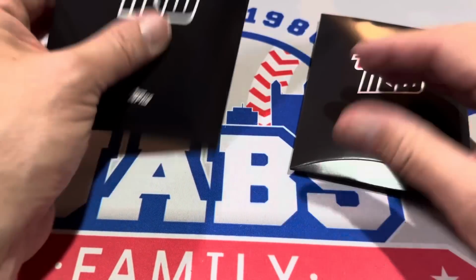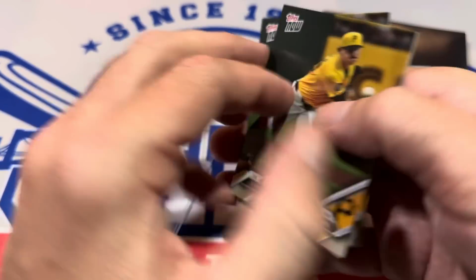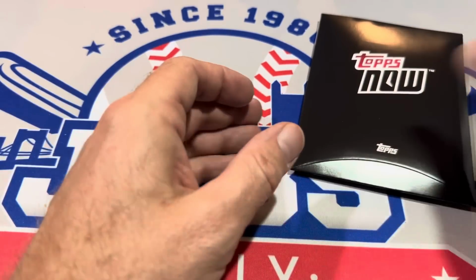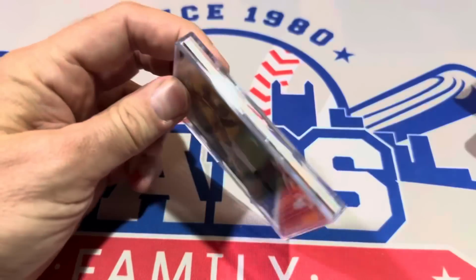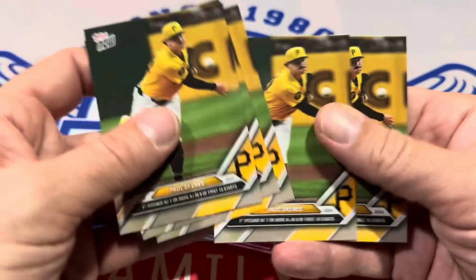2 packs left in Topps Now. Here we go with the next one. And we're going to have 1 more. I can usually tell if there's a numbered card in there because the extra card is a bonus. You can kind of see that there's less space in there. Like this one is a loser. There's not an extra card in here. Just the base cards. So always fun to look for those.